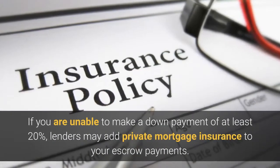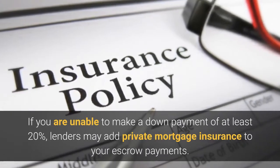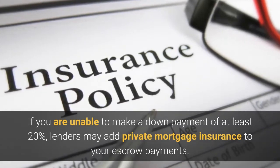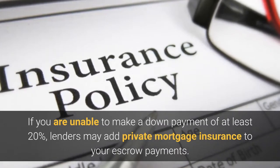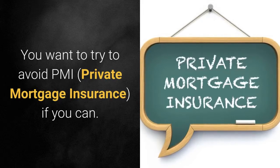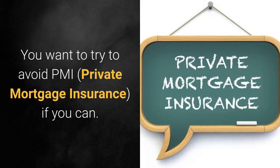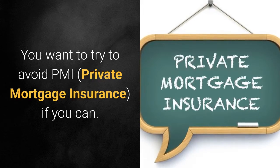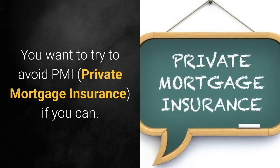And then there's something new, or it's not new, it's been around forever. The rules have changed on it though, and this is if you're unable to make a down payment of at least 20%, the lenders can add what they call private mortgage insurance to your escrow payments. You really do want to try to avoid PMI, private mortgage insurance, if you can. It's also known as mortgage private insurance or mortgage insurance private. Just remember the PMI part for private mortgage insurance.